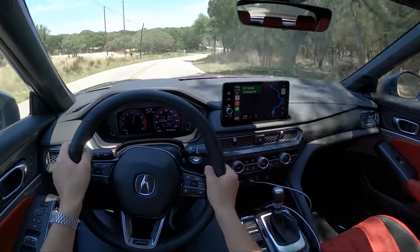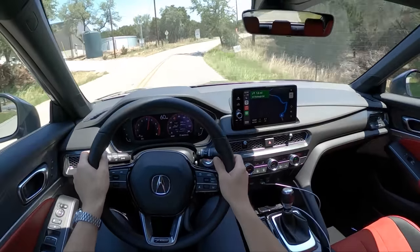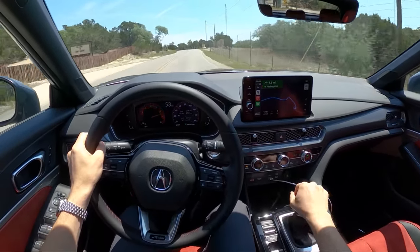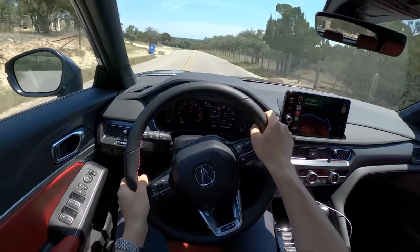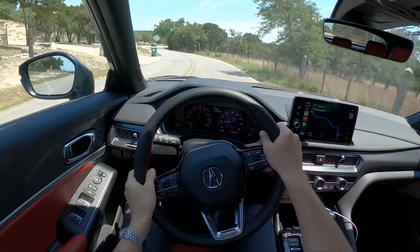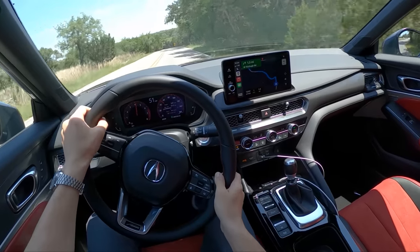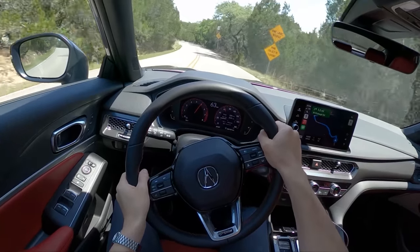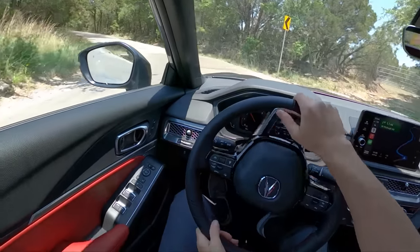Love the brake pedal feel. Nice and firm, great bite from these pads. Yeah, you can hustle this car. It is fun to drive. Such a great front-wheel drive chassis. You don't need rear-wheel drive or all-wheel drive to have fun.